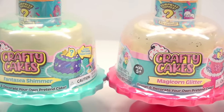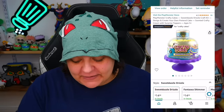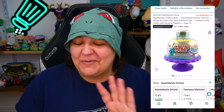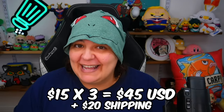This cake set and craft decoration was recommended to me by none other than Amazon. And when we look at the Amazon posting, first of all, you'll see that each one of these is $15 US. Don't worry, I will tell you the full tally of how much I paid for these. It's, hang on, you know what? I'm gonna tell you. I got three of them.